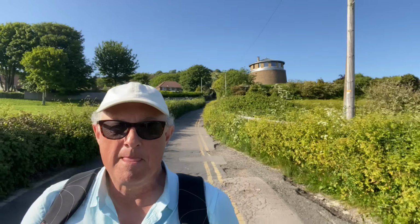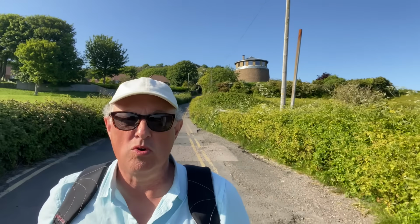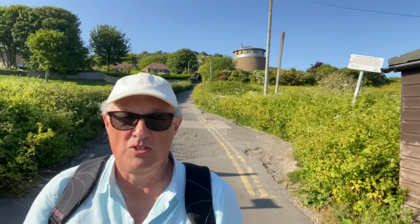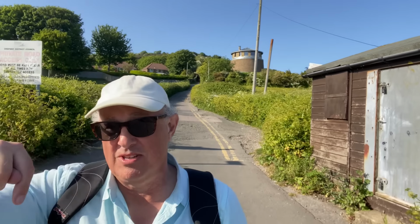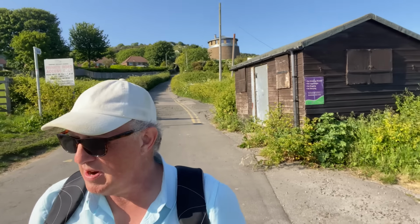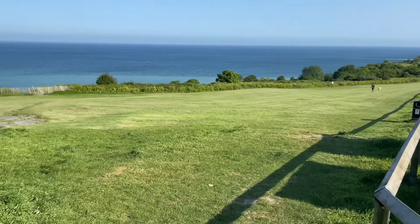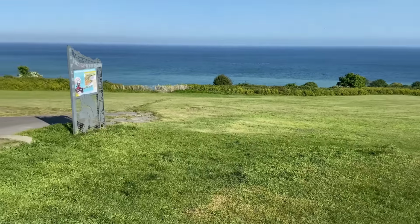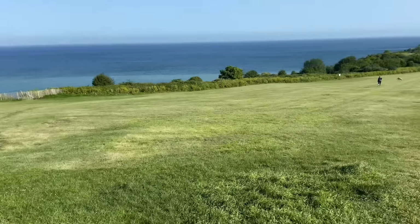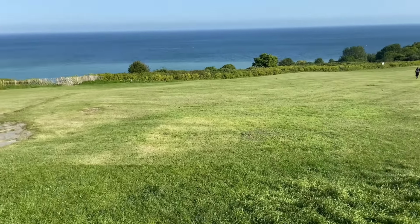But built for the Napoleonic Wars as a defence strategy for the coast of Kent. And actually around all of, not only Britain, but also in locations around the world. Just looks like I'm going to get run over. But we come down onto the Warren, and there's an interesting bit of information here, because this whole area here was where there was a Roman villa.